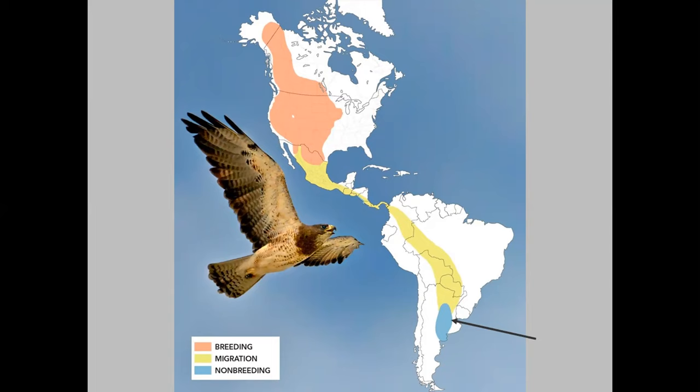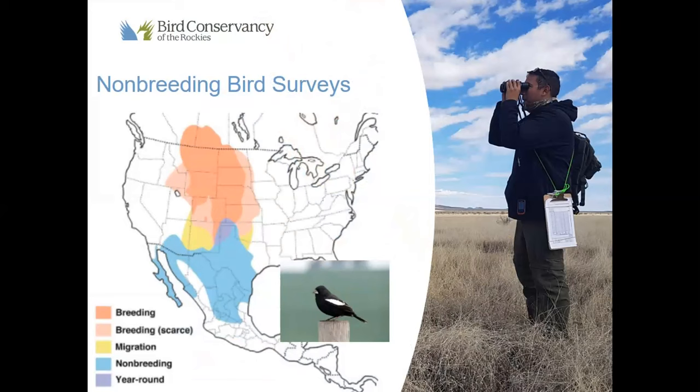At Bird Conservancy, we monitor many of our grassland birds where they overwinter in southern New Mexico and Arizona, western and southern Texas, and northern Mexico, so that we can learn about population size on the wintering grounds. Because the birds aren't usually singing this time of year, most detections during surveys are either visual or if the bird's making their call note.